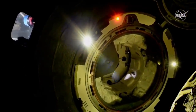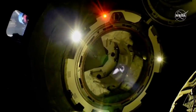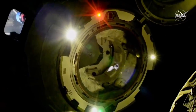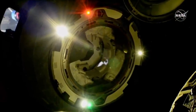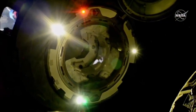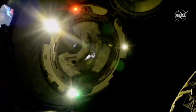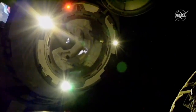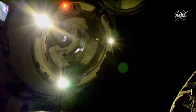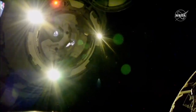Houston on 2, Starliner has established the expected opening rate. Trajectory is nominal. Expect OF1 in 22 minutes at a range of 170 meters. Houston copies OF1 at 170 meters and looks like good separation. Houston concurs.